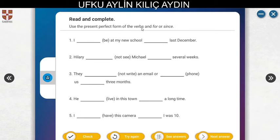Use the present perfect form of the verbs and for or since. I have been at my new school since last December. We will use perfect tense and for and since, okay? Hillary hasn't seen Michael for several weeks. They haven't written an email or phoned us for 3 months. He has lived in this town for a long time. I've had this camera since I was 10.